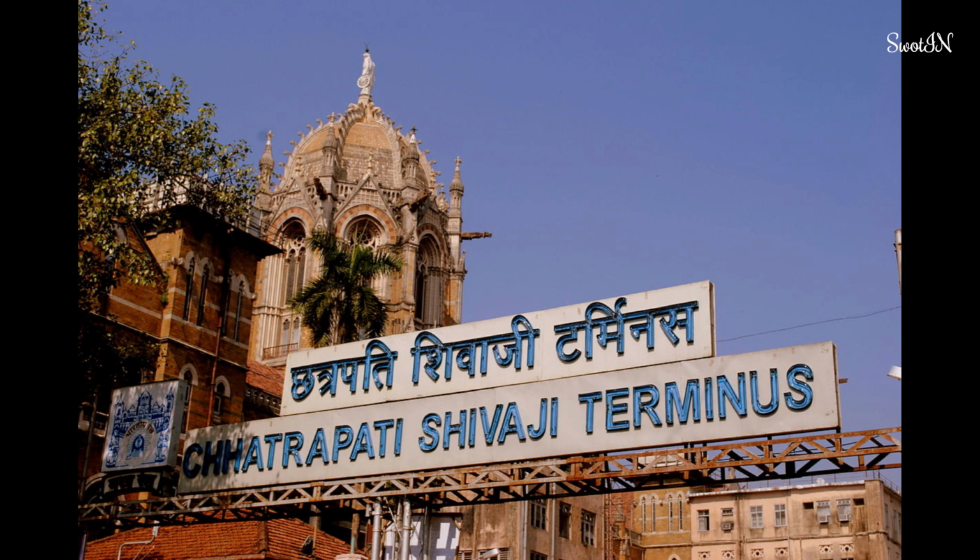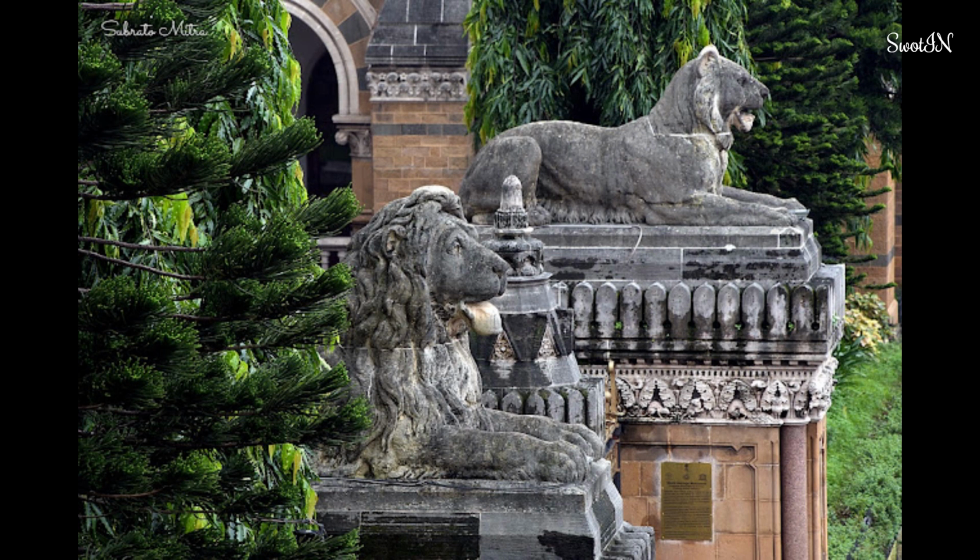The entrance gates to Chhatrapati Shivaji Terminus carry 2 columns, which are crowned, one with a lion and the other with a tiger, and there are tympana portraying peacocks.